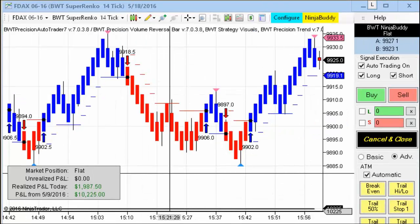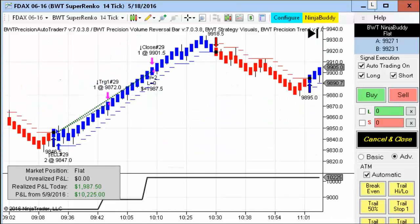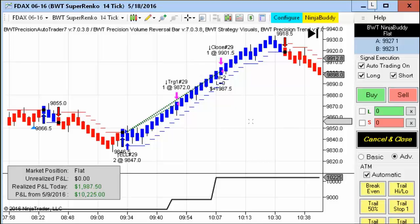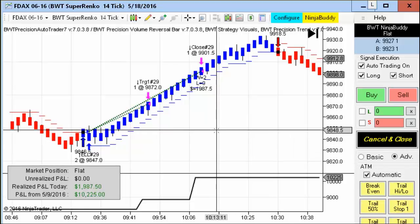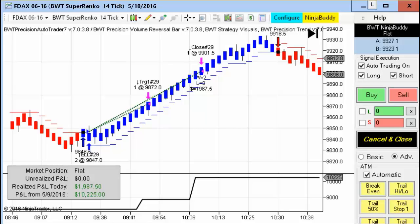Next up is the DAX on the Superenco 14 tick, and that hit its goal on what looks like a single long trade here on 2 contracts, and you can see it here. So the DAX has been doing very well lately with the auto trader.